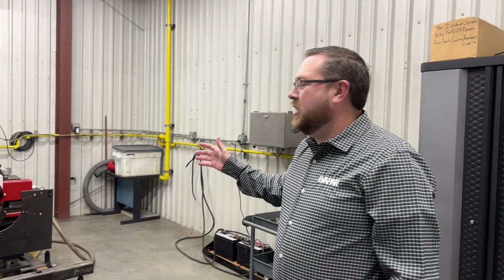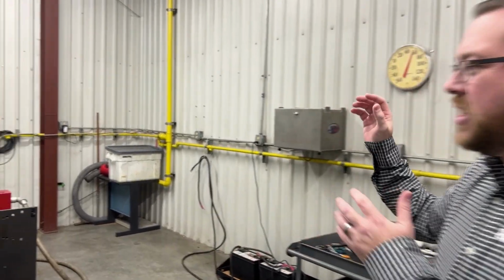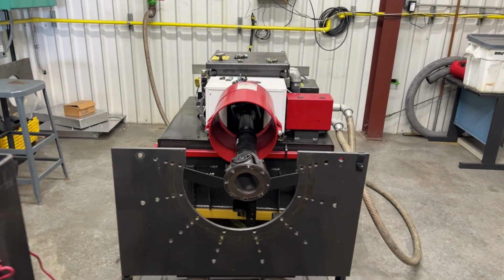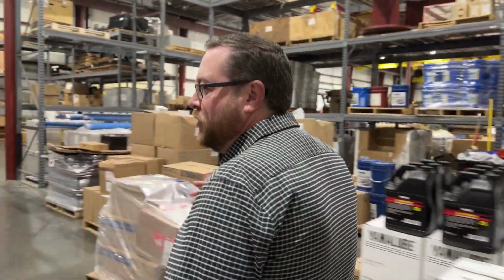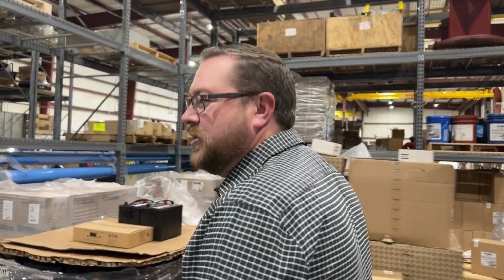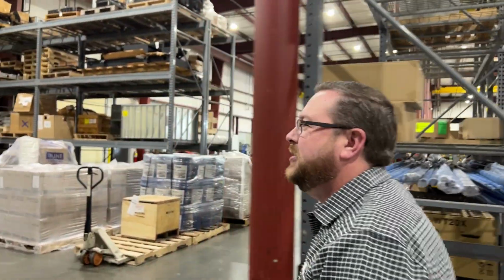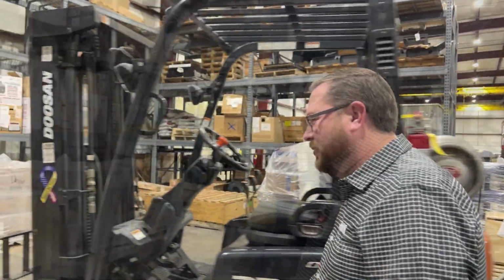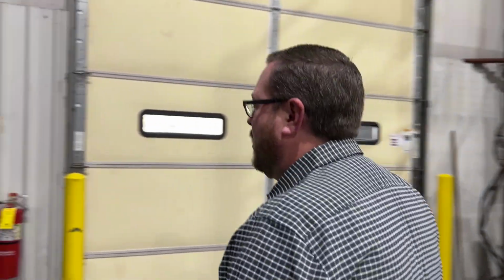So we've got an engine dyno room as well, where we can bring engines in and put them on, give them some brakes and just see what kind of horsepower they can generate. As we've continued to grow, our parts warehousing is constantly evolving, and we're running out of space, so we're expanding out here. We just recently built a separate warehouse here.